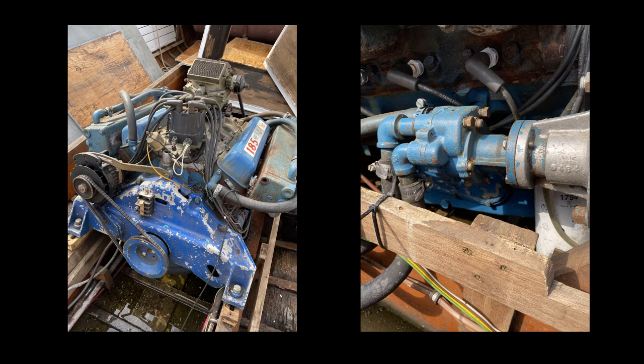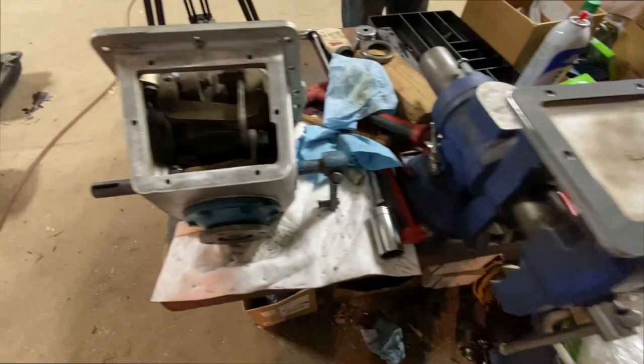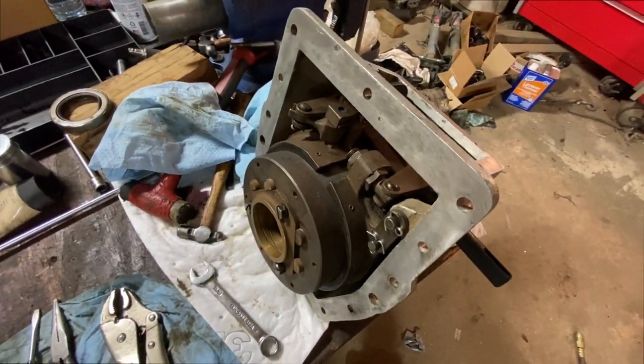I've already begun collecting items for the build, including the 283 small block Chevy, flywheel forward, Chriscraft engine. That's the transmission I just rebuilt. It's all done except for some minor things that are going to happen later.